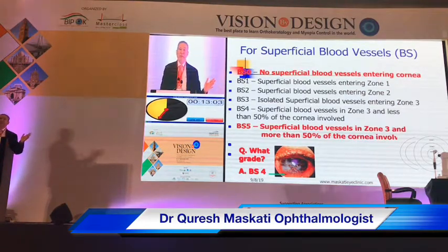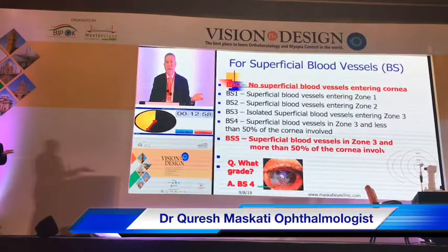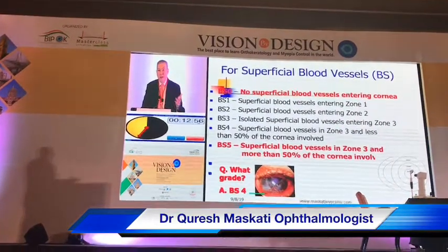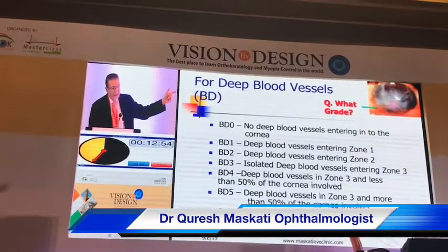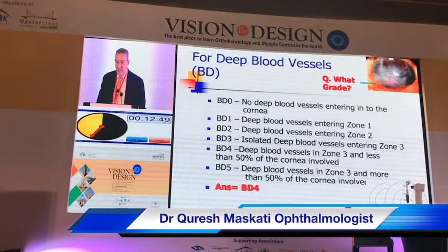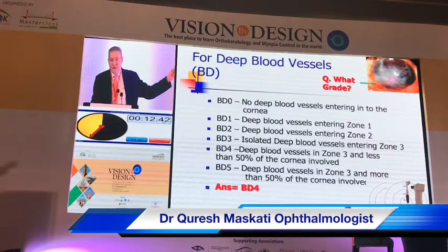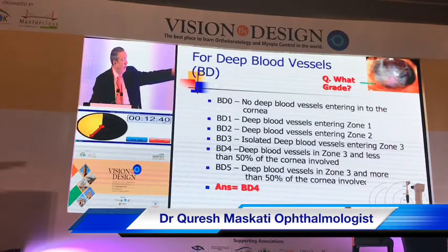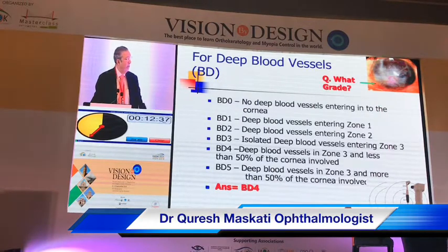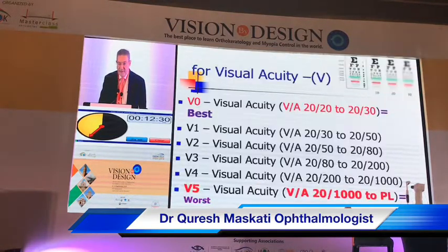The deep blood vessels are rated exactly the same way as the superficial, except on slit lamp you will see whether the blood vessels are in the superficial stroma or in the deep stroma. So this is again exactly the same, and if I showed you the picture there, what is the grade? You will say it's the deep blood vessels. They are deep, you can make out even with the naked eye because they are a little dullish red, they are not the bright red that you saw in the previous one. But the classification will still be BD4 because it's in zone 3, it's going right up to the center, but less than 50% of the cornea is involved. So this is deep blood vessels.